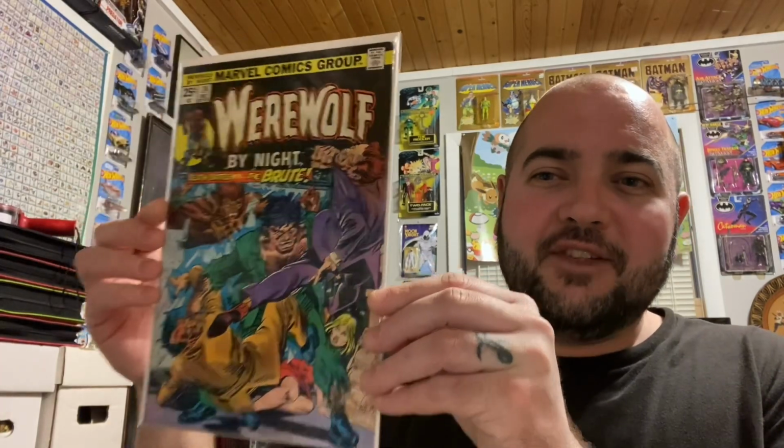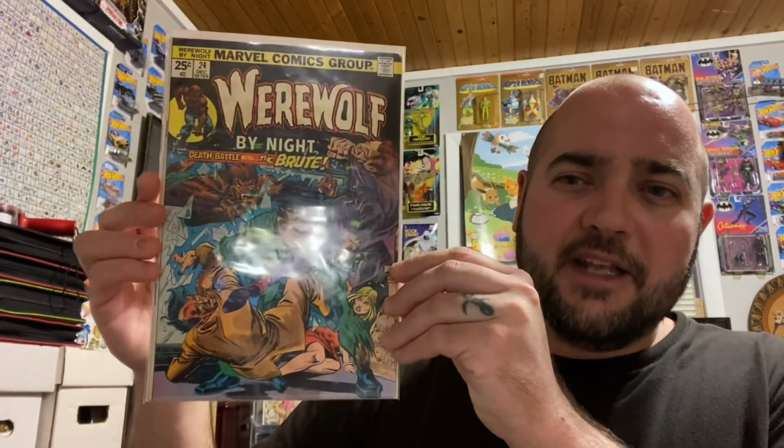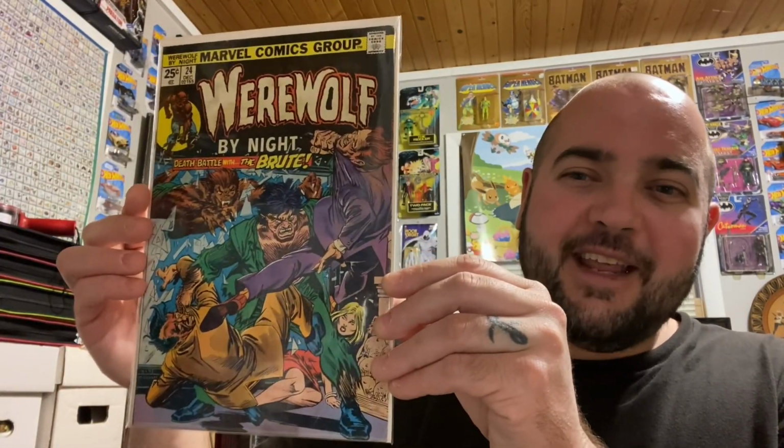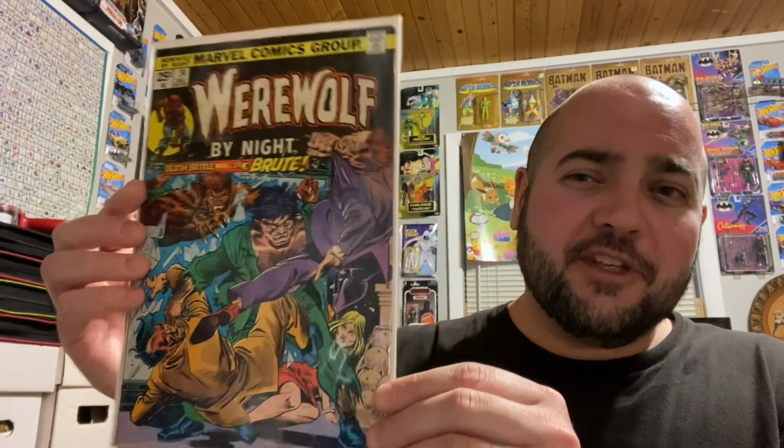I did get one more Werewolf by Night book. That is issue number 24. I don't think I have this one in my collection yet. It's a pretty cool book. Sorry for the glare here. My lighting's a little weird. But it's in kind of rough shape. On the back cover, it is missing a corner. So it's kind of a lower grade book, but this was $4.